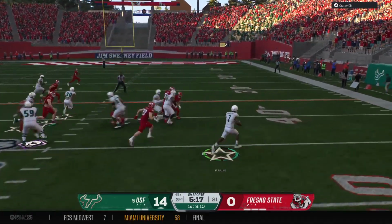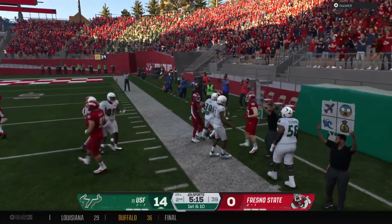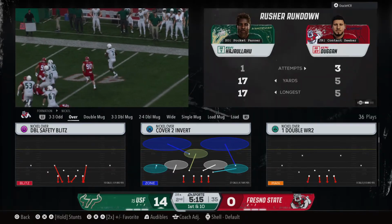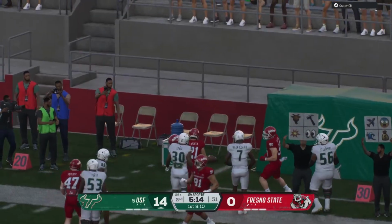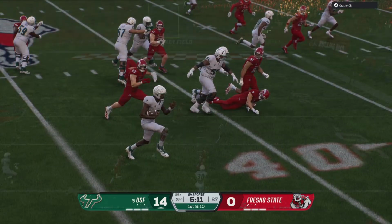He'll pull it on the read. At the 35, he's got room. All the way down to the 27-yard line before they get him out of bounds, and this offense is threatening. This is an offense that can move the sticks in a whole lot of different ways. Now you're seeing it on the option here. Great job by the quarterback.